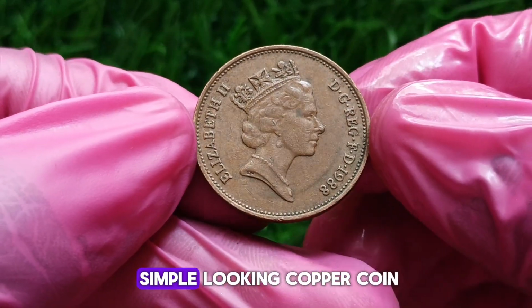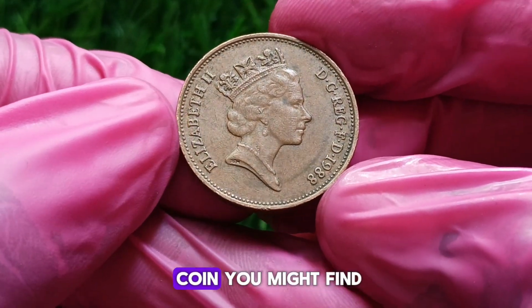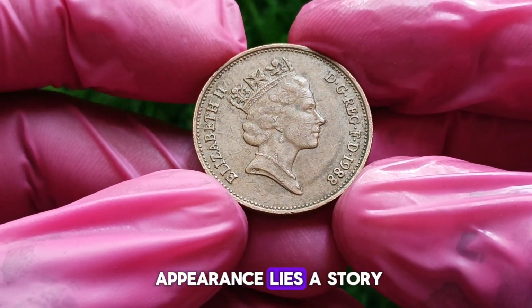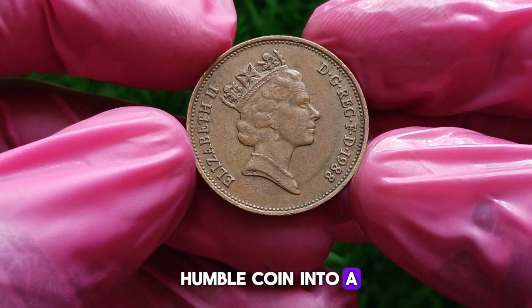Now, what makes this simple-looking copper coin so extraordinary? At first glance, it appears just like any other 2p coin you might find tossed in a drawer or lost beneath the cushions of your sofa. But behind its ordinary appearance lies a story of history, rarity, and an astonishing market value that could turn your humble coin into a small fortune.